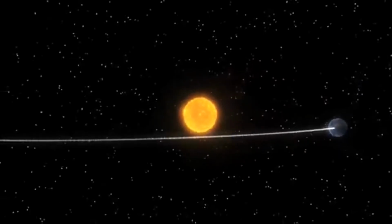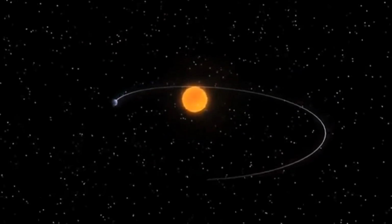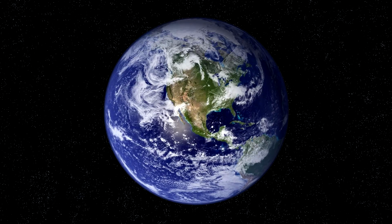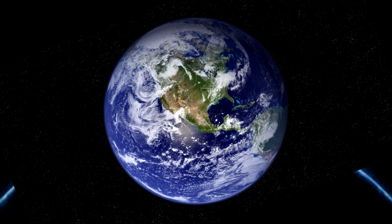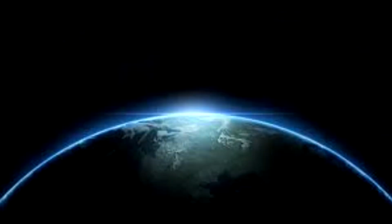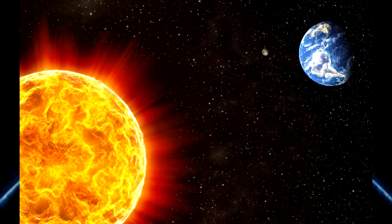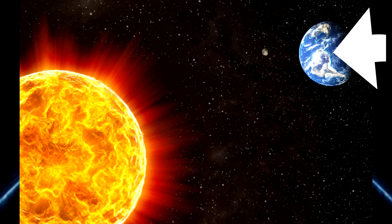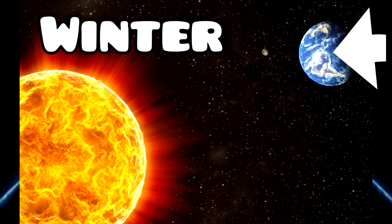Earth has a slightly elliptical orbit. This means that it isn't a perfect circle and is slightly an oval. Earth is also slightly tilted on its axis, probably from earlier when all that space rock collided together. This tilt is the reason we have seasons. The hemisphere facing the sun experiences summer, and the hemisphere facing away from the sun experiences winter.